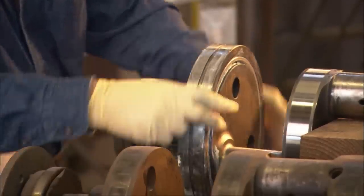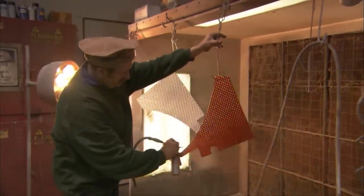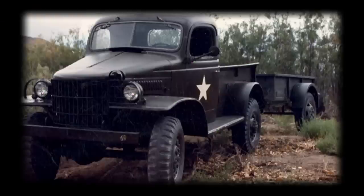If you want to assemble a tank, first you need to assemble the right crew. Jacques has brought together some of the best in the world. Greg Taylor is the Panther's project manager. Well, I've had an interest in military vehicles since I was a kid. In fact, I had a World War II Dodge weapons carrier that I drove to high school.